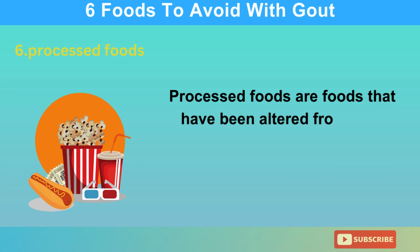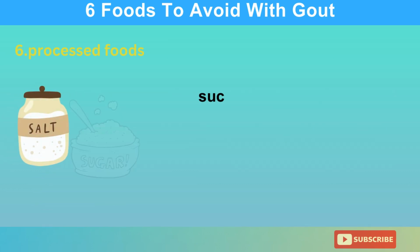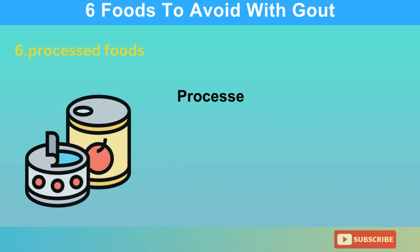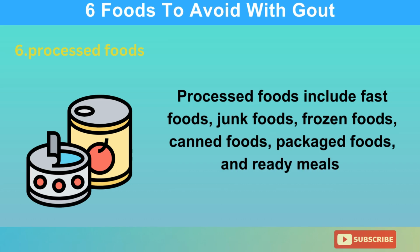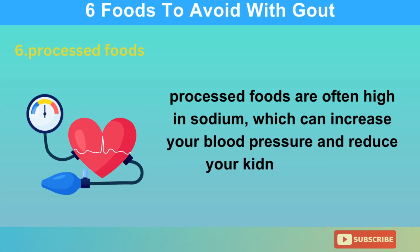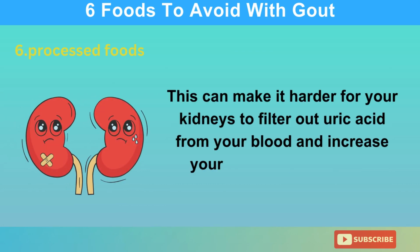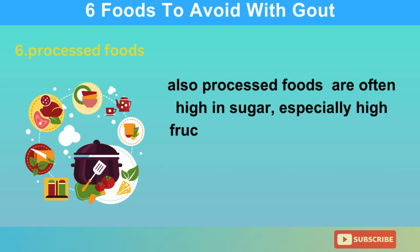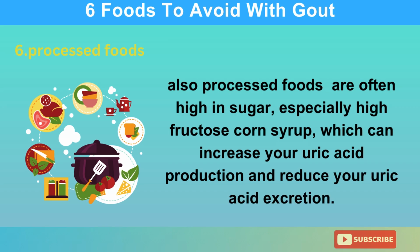6. Processed foods. Processed foods are foods that have been altered from their natural state by adding or removing ingredients, such as salt, sugar, fat, preservatives, flavorings, colorings, and additives. Processed foods include fast foods, junk foods, frozen foods, canned foods, packaged foods, and ready meals. Processed foods are often high in sodium, which can increase your blood pressure and reduce your kidney function. This can make it harder for your kidneys to filter out uric acid from your blood and increase your risk of gout attacks. Also, processed foods are often high in sugar, especially high fructose corn syrup, which can increase your uric acid production and reduce your uric acid excretion.